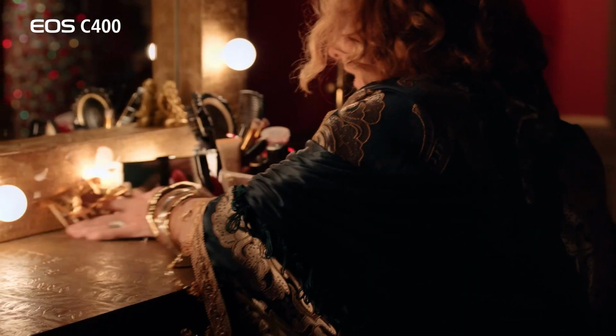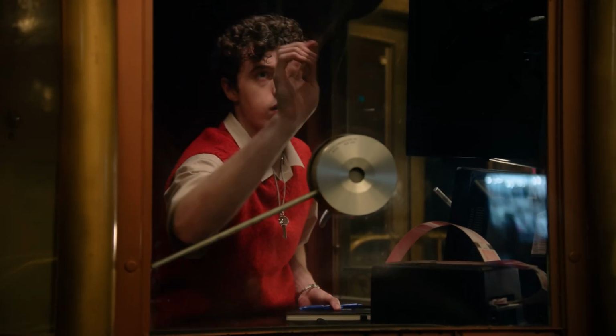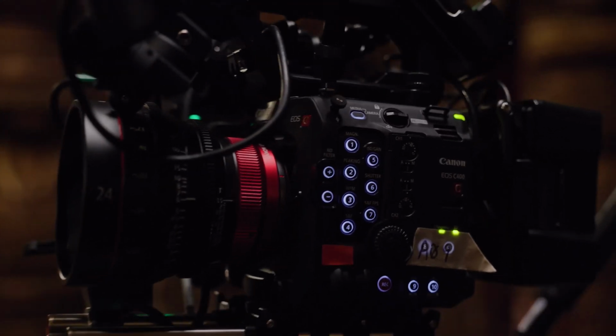I'll be interested to see just how this camera performs, especially in low light situations, once it's out and being used in more real world environments. But that said, this is a great step in the right direction for Canon and their cinema line.